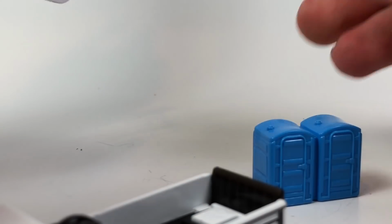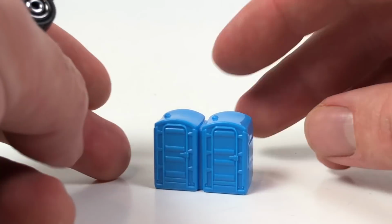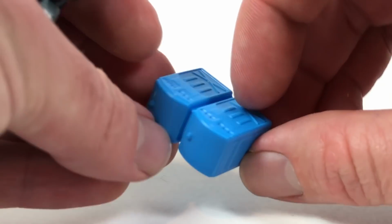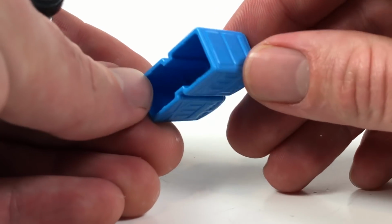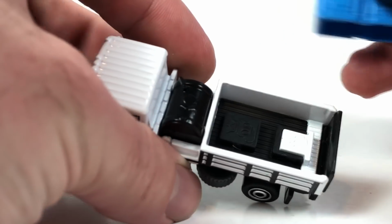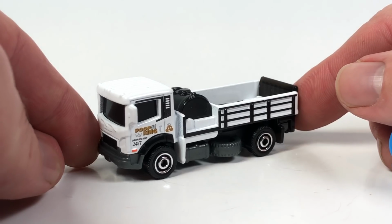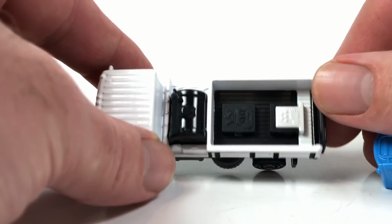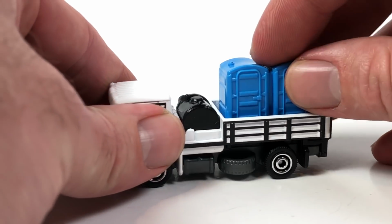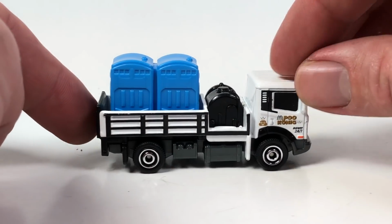And here is the Poop King. They are awesome. I was really hoping that the porta poopers were removable. And they are. Great accessory to have. And then here's, of course, the truck that would deliver them, pump them, or drop off and pick them up. Looks like it's got some sort of septic tank action or possibly a cleaning fluid. I don't really know how that truck works, but there is the Poop King.